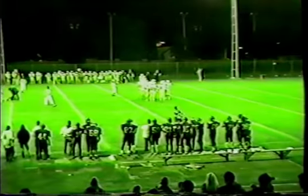Taking first place in the meet, the time is 16:53.